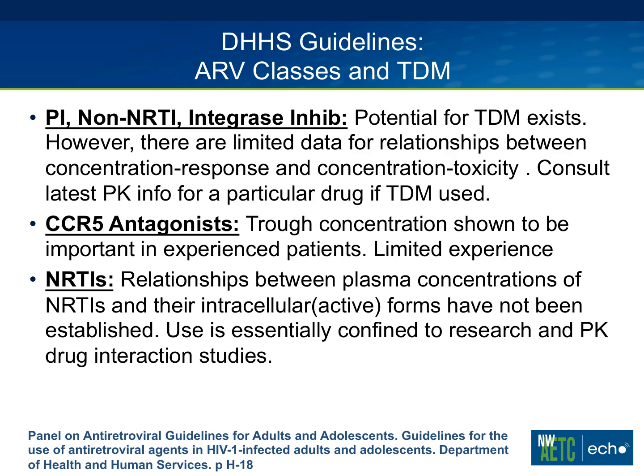So PIs, NRTIs, and integrase inhibitors seem to have the most potential, or the most usefulness, for doing therapeutic drug monitoring. If you are going to do that, then you'll have to consult the latest PK info for that particular drug, compare that with the result you got, and make an assessment from there.